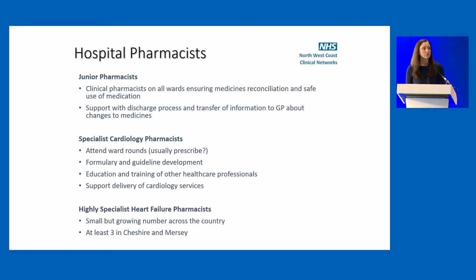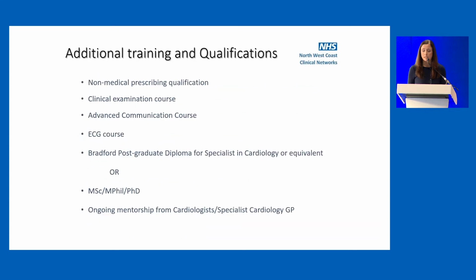But when you start thinking about true heart failure specialist pharmacists, there aren't very many of us, and that's something that perhaps is going to change, I think, in the coming years. So to become a heart failure specialist pharmacist, you need to do those extra qualifications that I think Carolyn talked about. Just like the nurses, it's not appropriate to say that all pharmacists can come out and do this job. We can do it. We just need additional training like the doctors and the nurses.